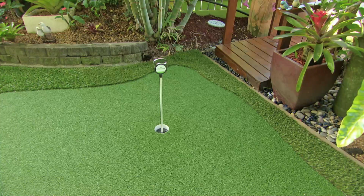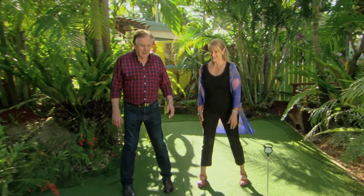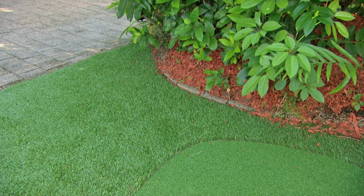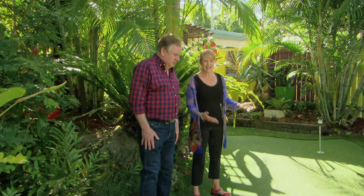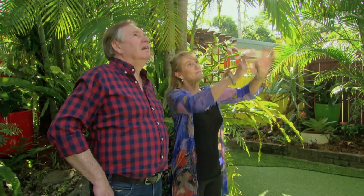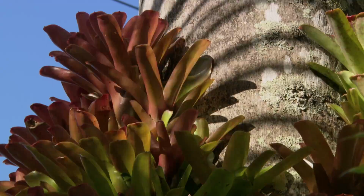Well, you certainly have. This is a surprise. This was my husband's Christmas present. Well, he's spoiled. This is beautiful. What a great use of artificial grass. Well, of course, your soil's so terrible. There was a nothing area, that's right. At least we can now use it. You can certainly use it. The shade... Did you plant these palm trees? Yep. Because they're a bit of a boring trunk, that's why we put the broms up. I love it. Look at them. They're just clothing all the way up.